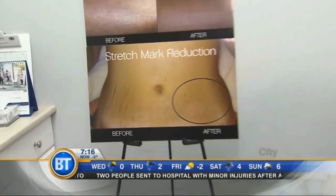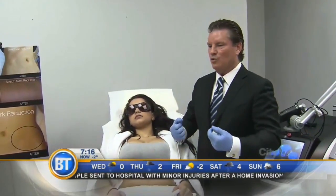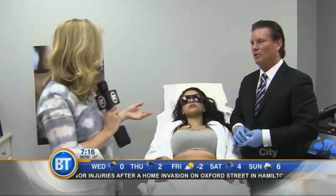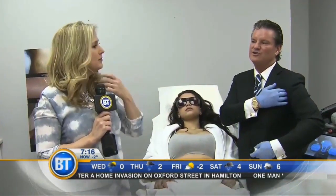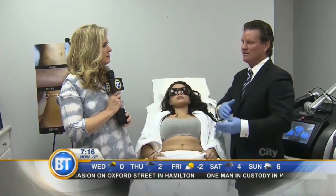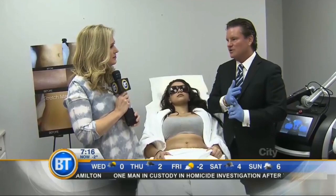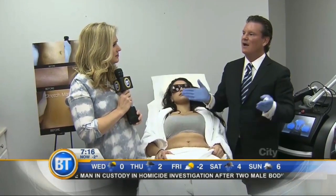Stretch marks can happen to guys who weight lift, who grow fast. It can happen to women who have kids or weight loss, weight gain. Not just women. No, men too. Often right in the groin, guys will get stretch marks here. You can see it over their thighs if they're really tall and they grew quickly. Now we can offer all stretch mark sufferers a non-surgical technique that actually works.